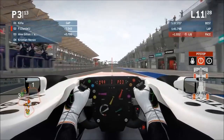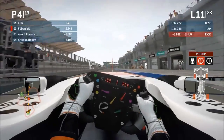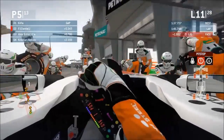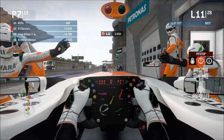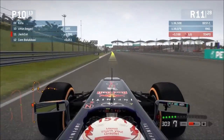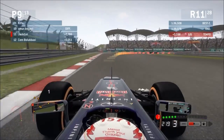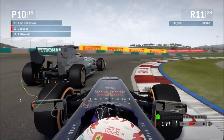Now, normally the options don't last that long, as you guys saw. Izamusing struggling to get to the end of lap 6 on his options, but by the end of this race, by lap 20 or 21, when F1 DJ is going onto these option tires, the track is going to be very rubbered in. There's not going to be nearly as much graining, and he's going to easily, I think, be able to do 6 or 7 laps on those option tires right at the end there.